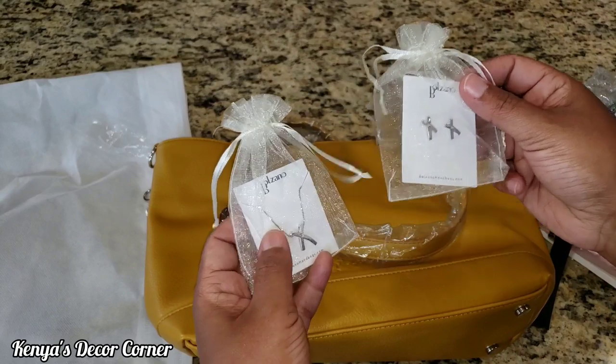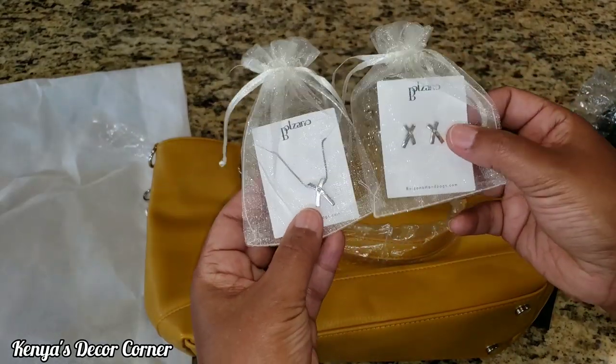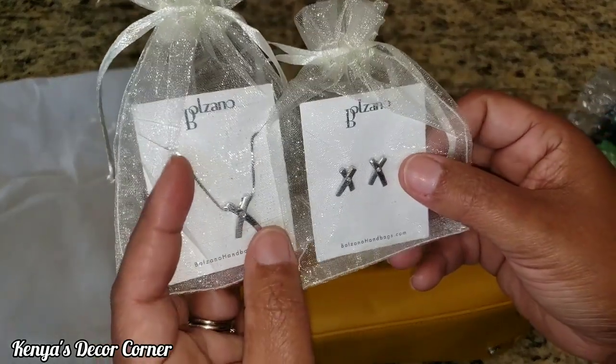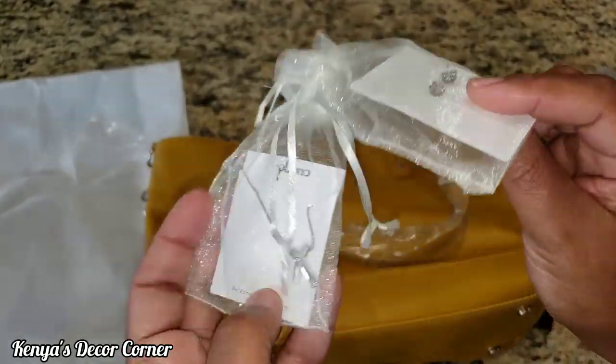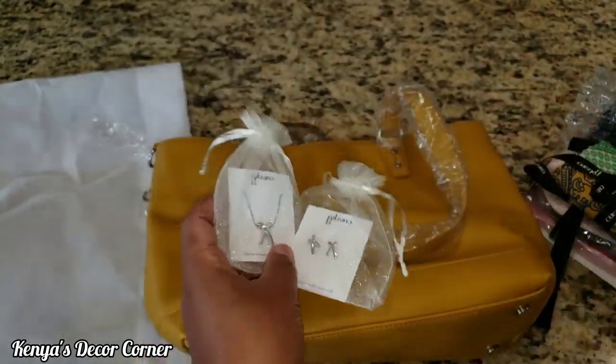In here we have this beautiful necklace and earring set. So I'll be wearing this today because this is just too cute. It's like a little cross, a little X's. Very, very cute. And these are pierced earrings. So if your ears are pierced, you know, that's perfect. And so, yes, I will be wearing these today.